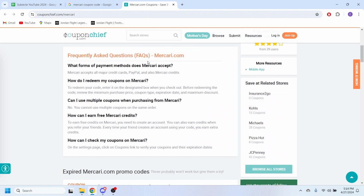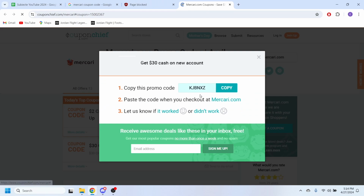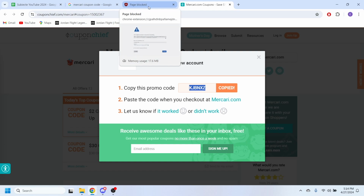And as you can see, right here we have a list with other discount codes that you can use. So if you want to get this $30 discount code, you can just select this option where it says get promo code, and you can copy this discount code and apply it to your purchase in order to get the $30 discount.